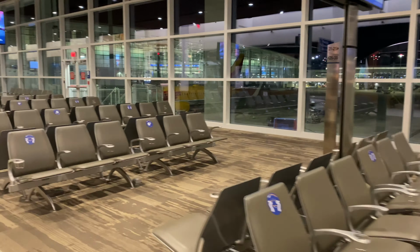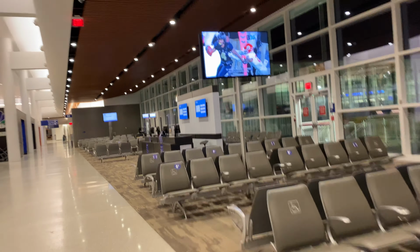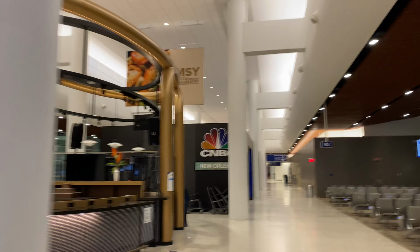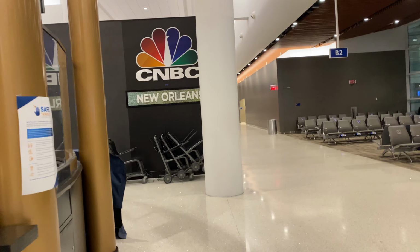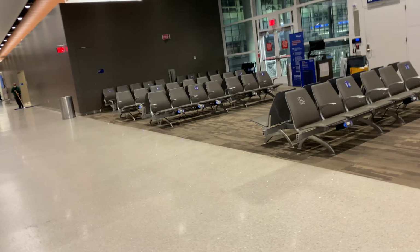Airport is not that big, but it's pretty nice, right? It's got smart TV screens on both sides of the aisle. It's got a Heritage School of Music stage. My favorite, CNBC New Orleans. Right, I watch CNBC almost every day for updated market news.